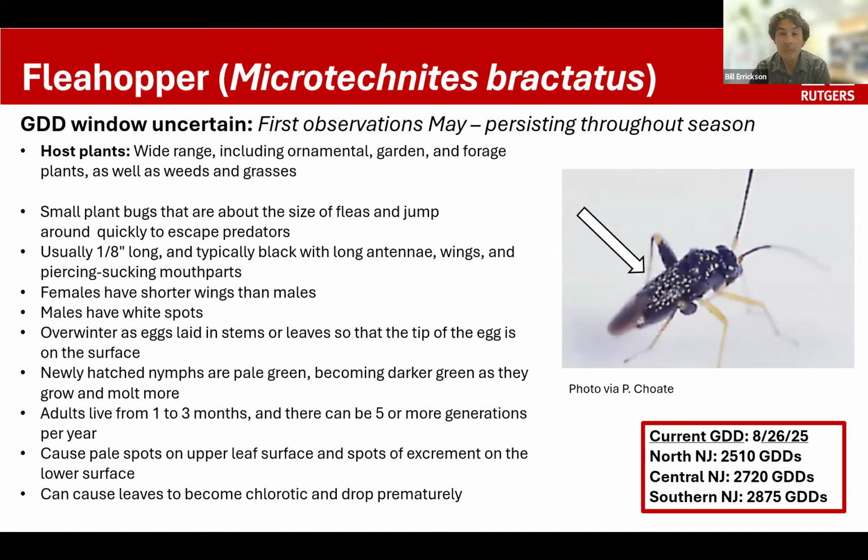And so they've been first observed back in May, and they're still persisting. We're starting to see that damage. There's a wide range of plants, and I'll show you some of the ones that we've seen that have been a little bit more susceptible than others, and then also weeds and grasses. And that's an important thing to remember. We'll talk about that on cultural controls.